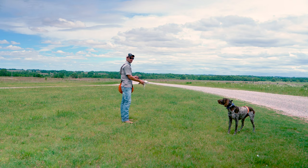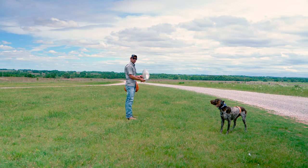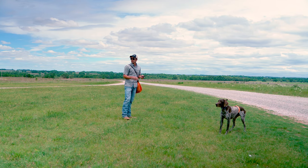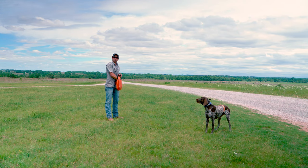We'll go back this way. He may try and pivot to be able to see where that bird goes. That movement will be corrected just the same. Come on, get out of here. Good. Good job. No movement there. Heck, I've got a couple more birds in our bag.